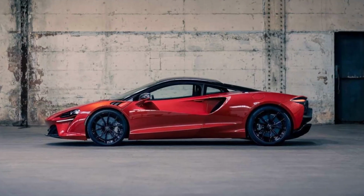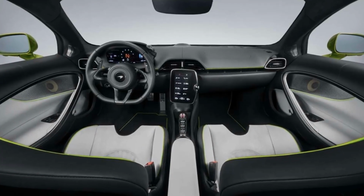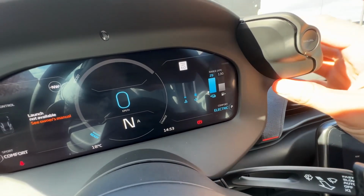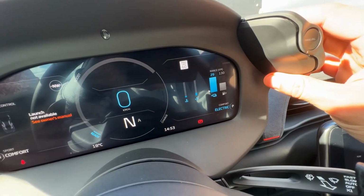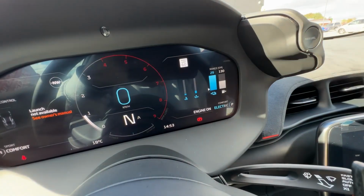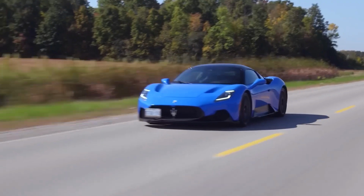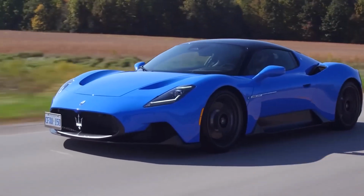The 2024 McLaren Artura comes with a starting price of around $230,000. However, as with any luxury supercar, the final price can quickly escalate with optional extras and customization. Expect to pay significantly more for features like carbon fiber trim, advanced driver assistance systems, and bespoke interior options.